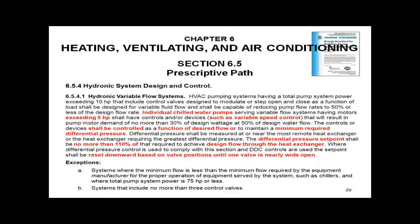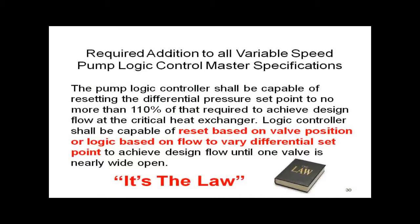That's the change that we've got to deal with going forward. I'm not sure how we're going to do all this, but that's the way the law is. We've got to start thinking about it and figure out how to handle it. So here again, I've just kind of taken that exception out of that code.